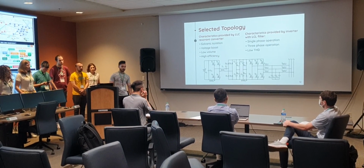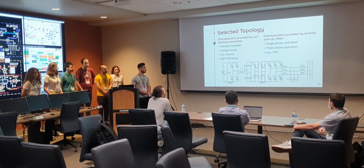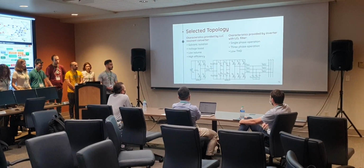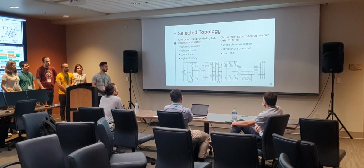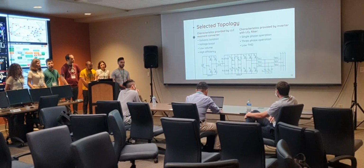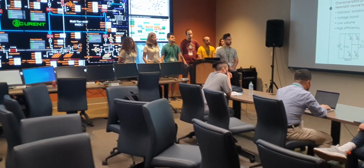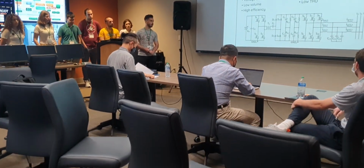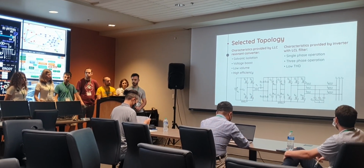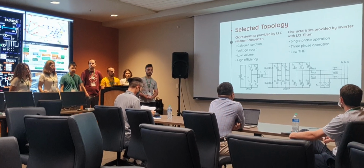Our final topology consists of the input filter, H-bridge, a resonant tank, rectifier, and the DC link that comprise the first stage, and the inverter with LCL output filter that comprise the second stage. The first stage provides galvanic isolation and voltage boost needed, while being very highly efficient and having very low volume. The second stage, i.e. inverter, provides possibilities for both single-phase and three-phase operation, while LCL filters output current with very low THD.